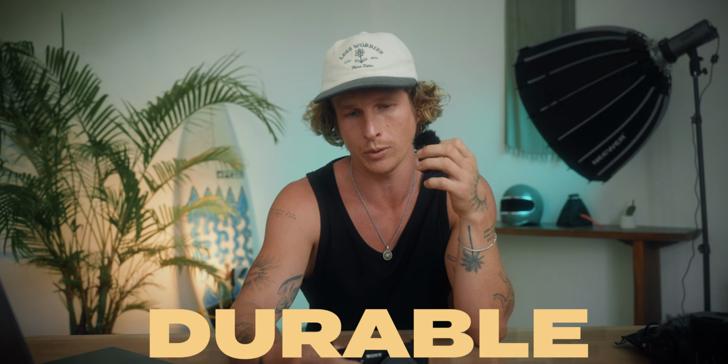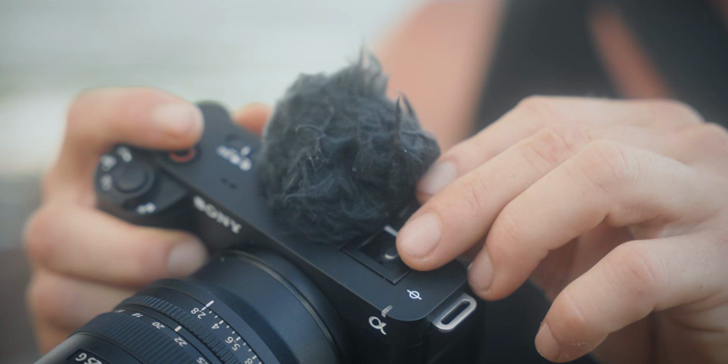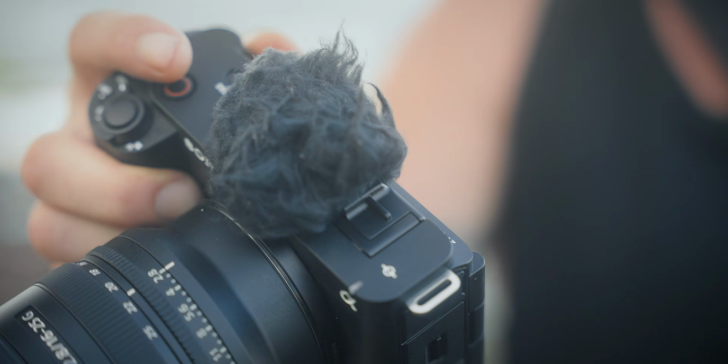Something else I really like about this camera is it's durable, and I don't always want to fuss with having a microphone, and they include this little wind muff that you just slide into the hot shoe right here. That is going to mean that you're not getting that wind noise coming over your camera, but you also don't need to plug a microphone in every time and have that extra little setup. So I can pack it straight in a bag with this. It really doesn't matter.